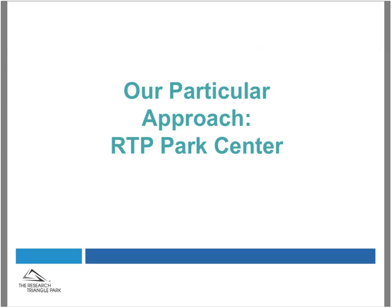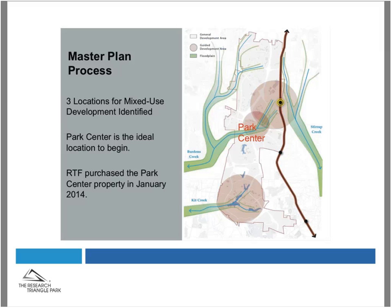But this is our particular approach to achieving the redevelopment goals. We underwent a master plan process, and we identified 3 areas within RTP that were ideal for this mixed-use infill development. So the park is 7,000 acres. There's 200 companies that are here, 5 incubators. People are well spread out. And what we did was identify areas along major vehicular corridors where we could recapture that existing green space and build out a greater level of density. And these 3 areas were identified.